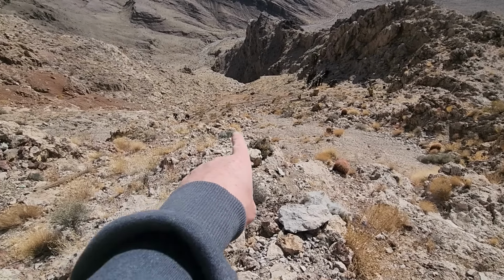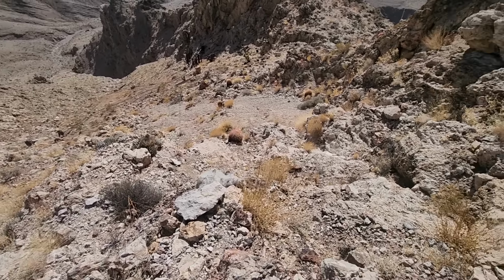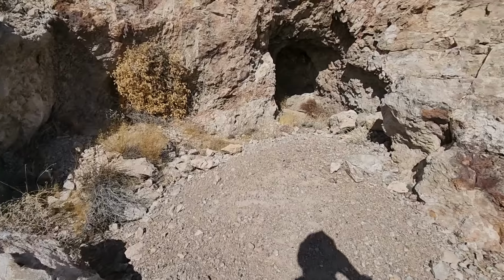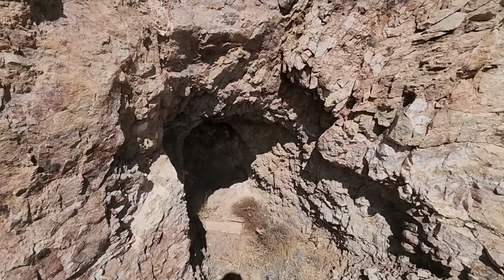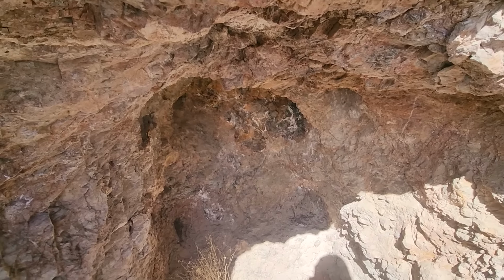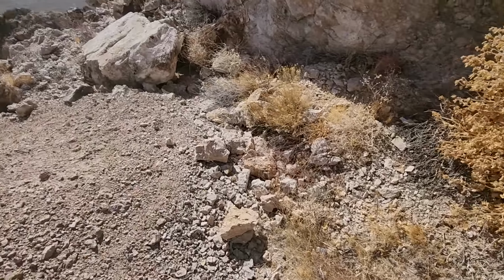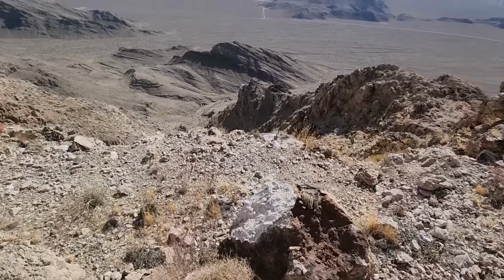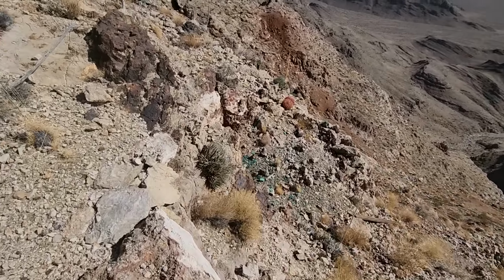I climbed up here from down there. You see where my buddies are. And I saw this waste rock here. And so, I was fairly optimistic about there being something good up here. But, it's just a surface cut. They basically cleared out this ledge where I'm standing. So, I looked over here. There's a little surface cut there too.